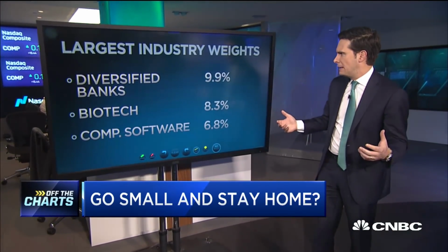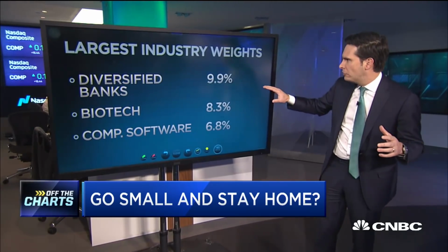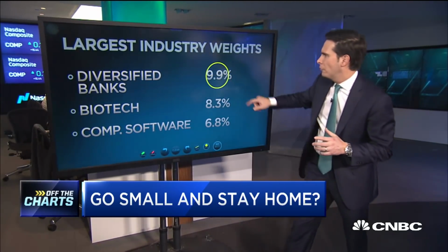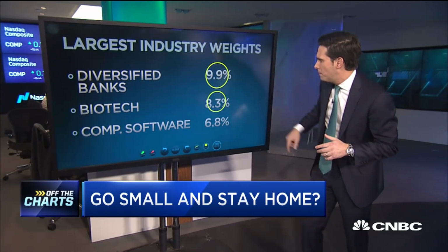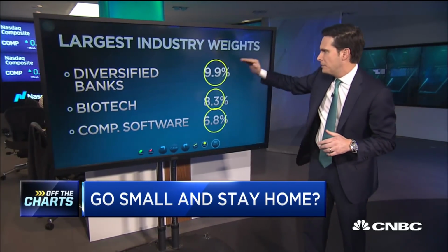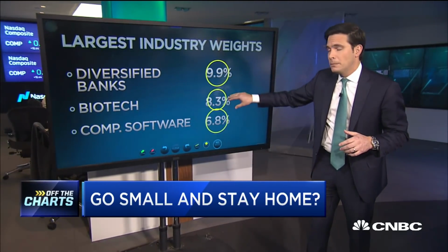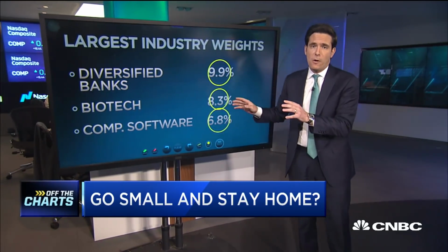And if you think about what comprises the Russell 2000, you have to go where the weights are. It's a very concentrated index. 10% of the Russell 2000 is banks, another 8% is biotech, another 7% is software. These are the 3 largest groups. We like the banks here among the small ones. We think the biotechs are getting better. Own some small caps here. They've broken out.